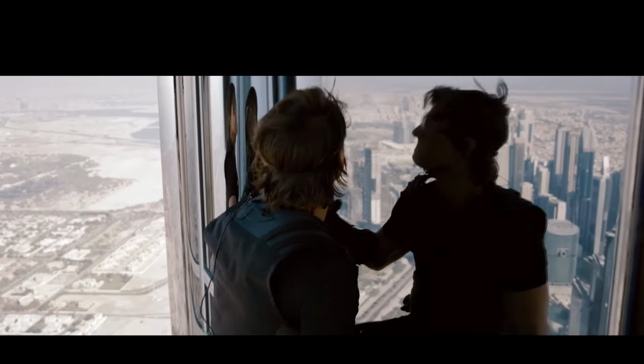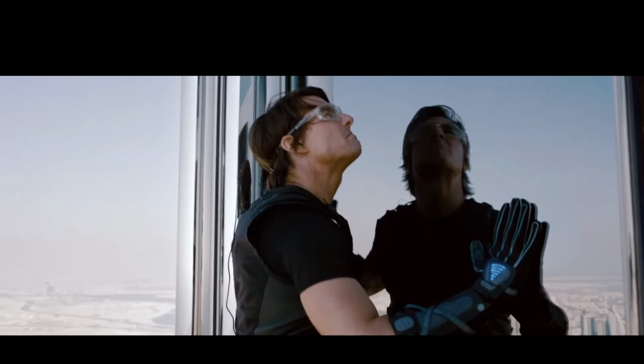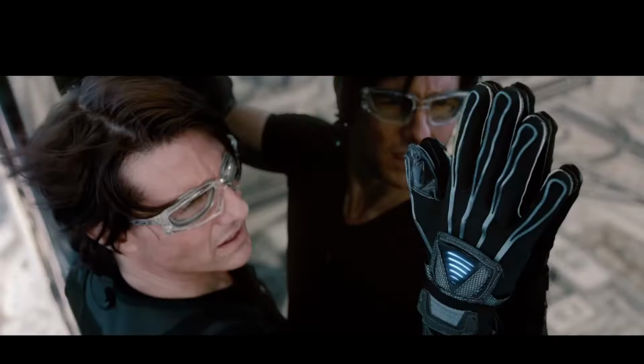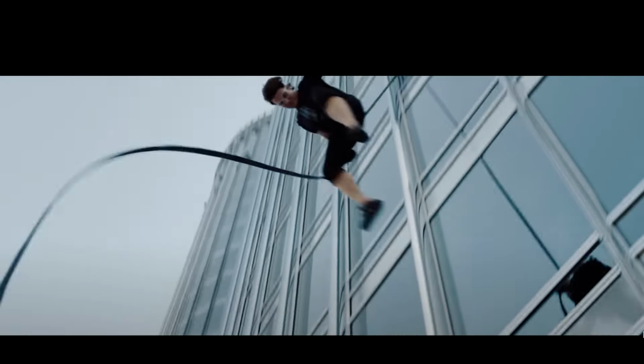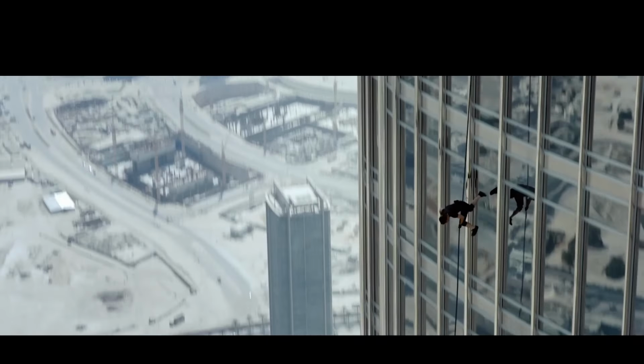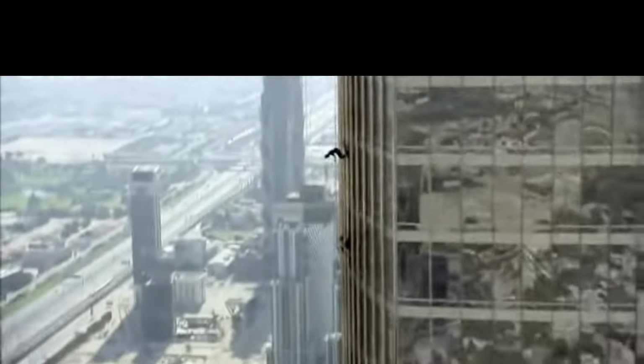Tom Cruise climbed the tallest building in the world for Mission Impossible Ghost Protocol. To gather the nuclear codes from the villains, Hunt is required to scale the Burj Khalifa. What people thought would be a CGI Tom was actually him. And in the behind the scenes, he looks like he's having a lot of fun being around 500 meters off the ground. Here's a picture of him on top of the Burj Khalifa, which is around 830 meters tall.